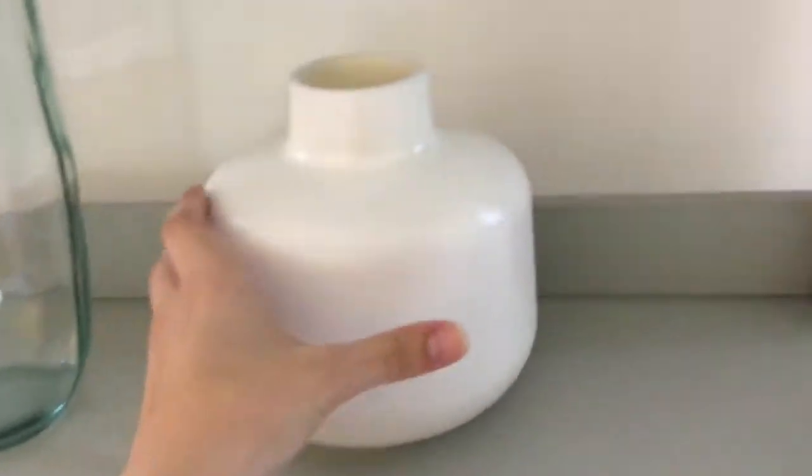But now we can move on into my favorite area of this level of our home, and that is my art room.